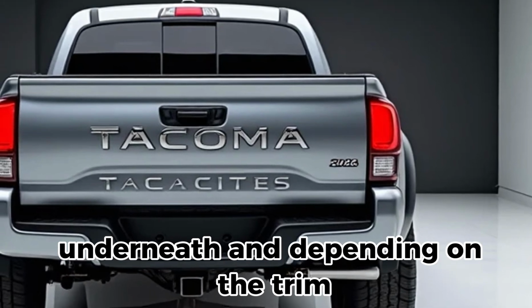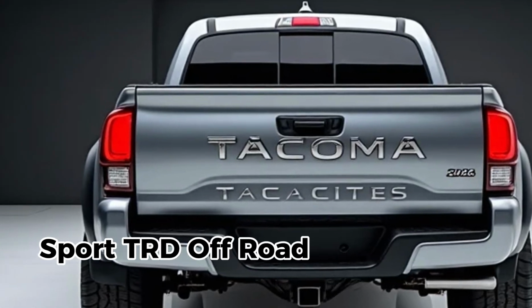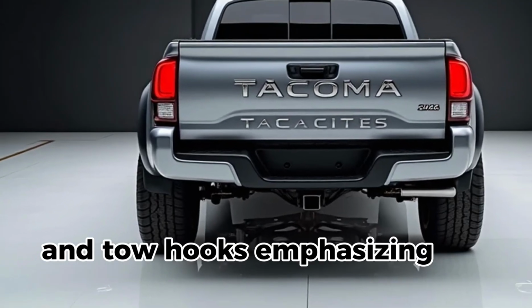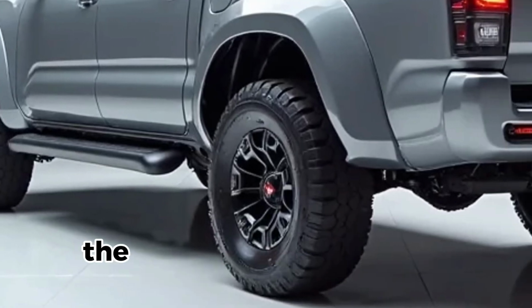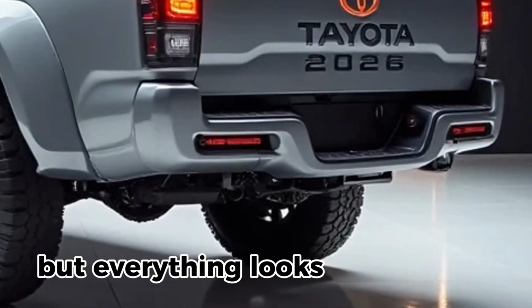And depending on the trim, whether you're looking at the TRD Sport, TRD Off-Road, or the all-new Trail Hunter, the front fascia includes functional skid plates and tow hooks, emphasizing that this isn't just for show, it's ready for the dirt too. Moving to the side profile, the Tacoma maintains that familiar high-riding stance, but everything looks more refined.